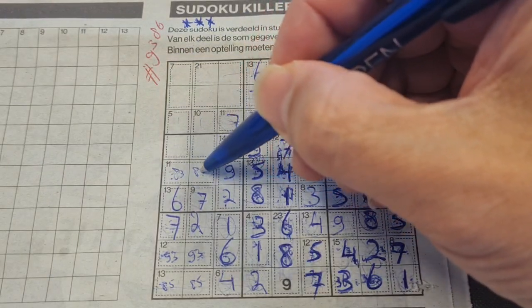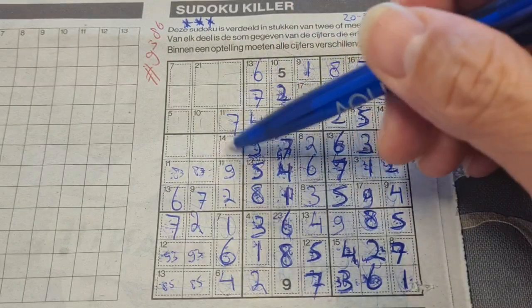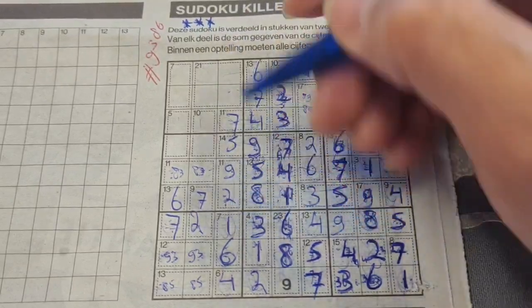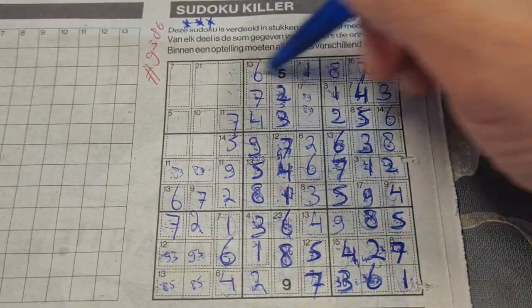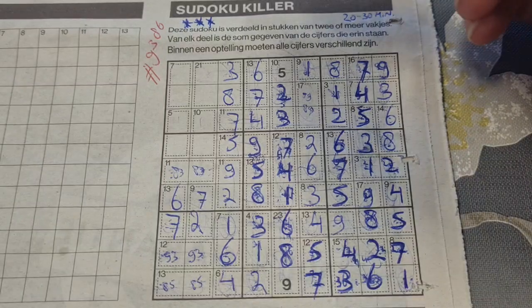Let me mark those. So, in the box of 14, the combination will be 9 plus 5 is equal to 14. So 2 numbers left in this column for numbers 1 and 2, 3 is missing, the 4, the 5, the 6, the 7, 8 is missing. 3 and 8. We have 8 in the first row, no 8 there. 8 should be here, and a 3 goes there.